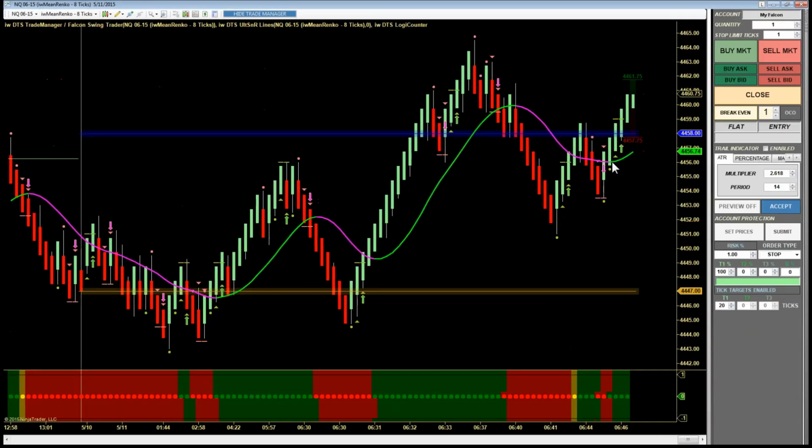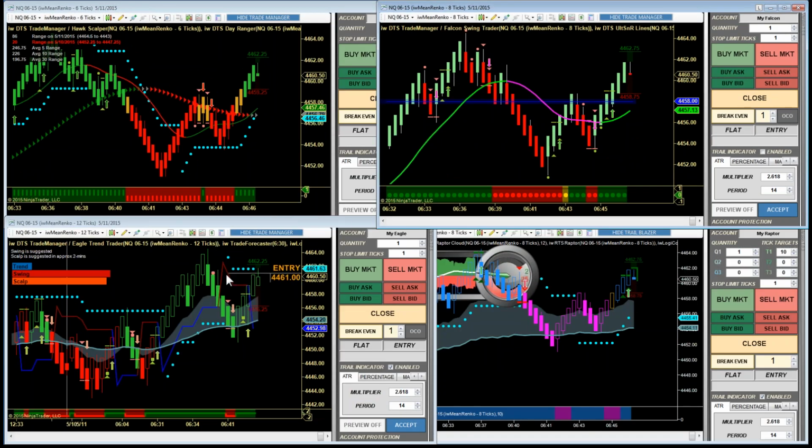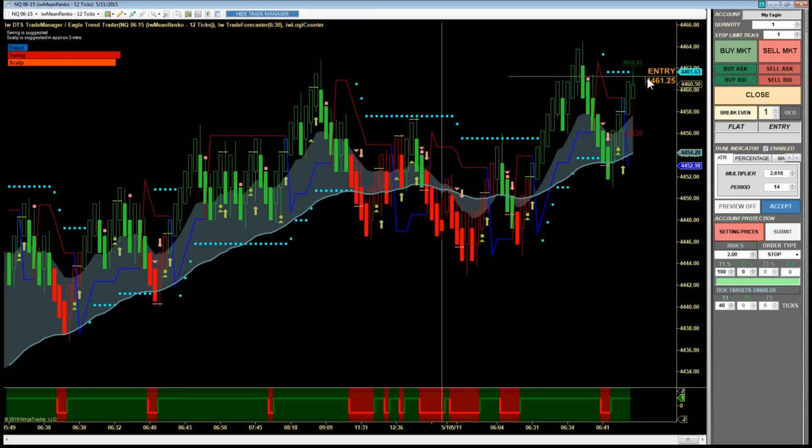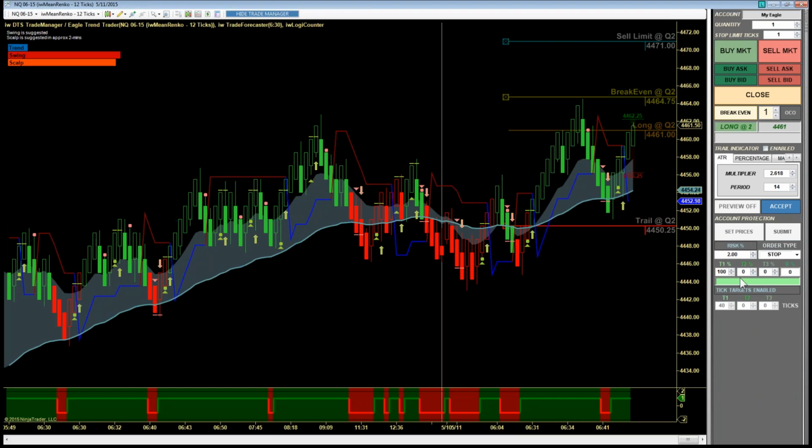Had an early trend change signal here on the Falcon. See, we had our quick little up, down, up. The signal printed just as the bars were flipping over. Oh, shoot. Looked away for a moment, and we got our signal here on the Eagle. Let's see if I can still catch it. Oh, I didn't want to go in quite that heavy just yet, but all right, we'll leave it alone.